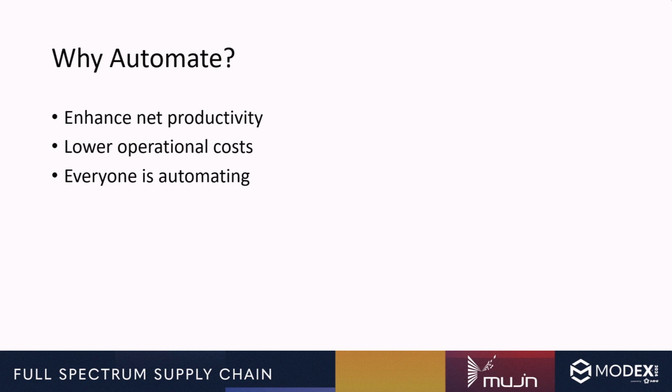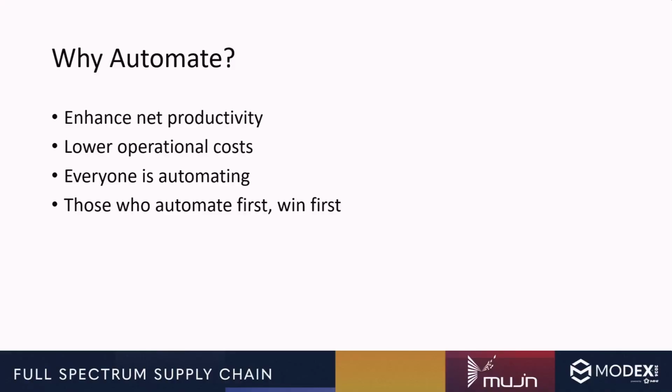But most important, everyone nowadays is automating. And if you look at the major companies today in the logistics space and transportation space, the major companies and the biggest companies, the ones that are thriving the most, are the ones that are automating the most. So if there's anything that you guys should take from today's discussion, it is that those who automate first win first.